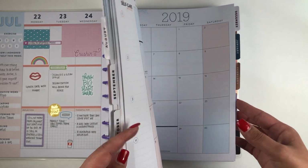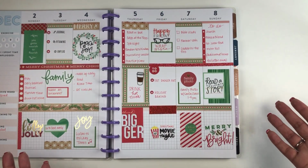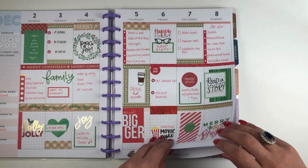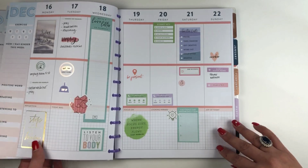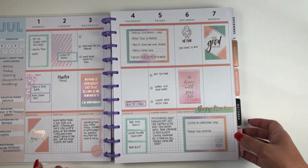I've neglected it a little bit over Christmas. I did a Christmas spread, but that was the only Christmas spread I did. That was the only thing I did in December because look, I had no time for myself, and I filled out this week and then it never happened. And that's okay. Just pick up where you left off.